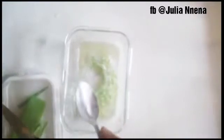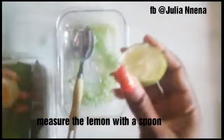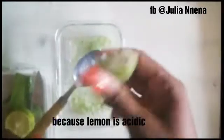After you have extracted the gel, then you have to add another ingredient, which is lemon. That is the third ingredient you're going to add. So you're going to measure this lemon with a spoon just to get the little quantity you need. Just add 2 spoonfuls of it because lemon is acidic, so you have to make use of just a little of it.